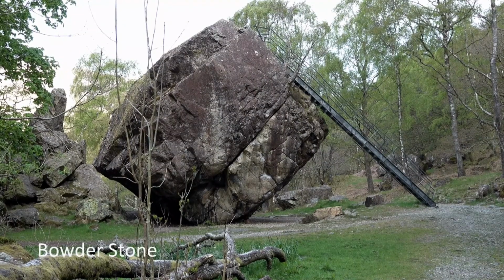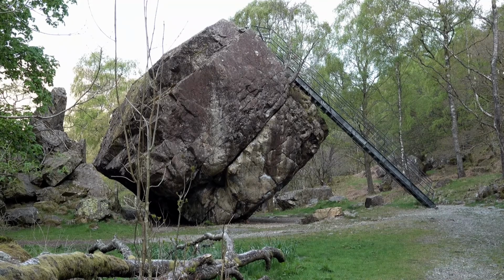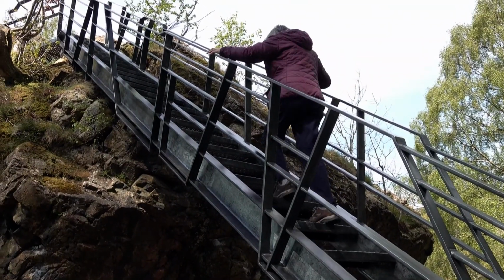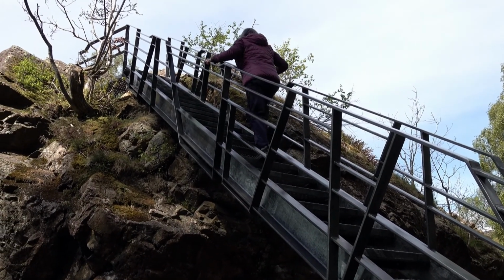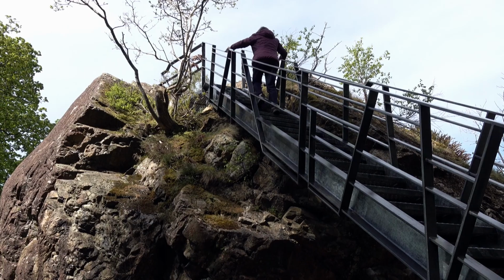So here is the Bowder Stone, and the ladder going up it was only put there 2 years ago to help people, because in the past, when this was discovered as a tourist attraction, which was back in the 1790s, rather precarious ladders were set up against the stone to help people climb up it.